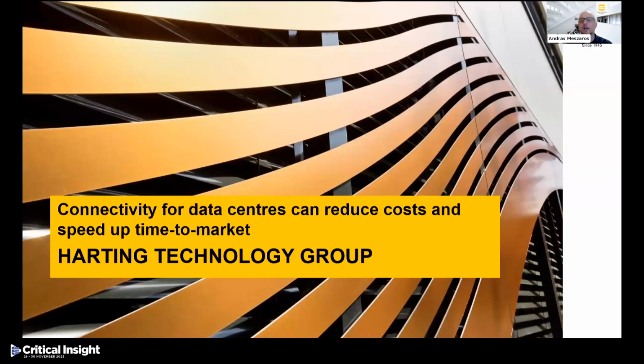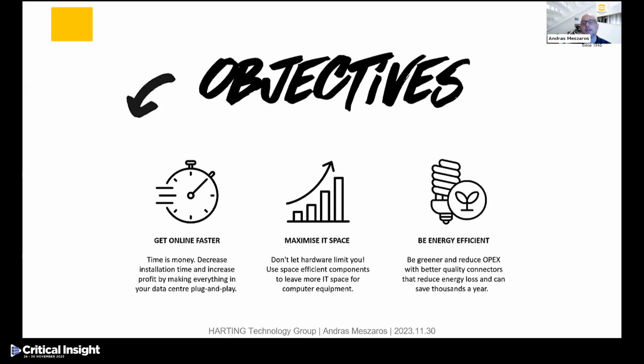So what I was going to talk about is how connectivity can reduce costs and increase the speed, or time to market, for data centers. And the objectives, which I could summarize: for data center operators, there are a lot of things in mind, but there are some very important ones. One of them is, for example, how to get online faster.